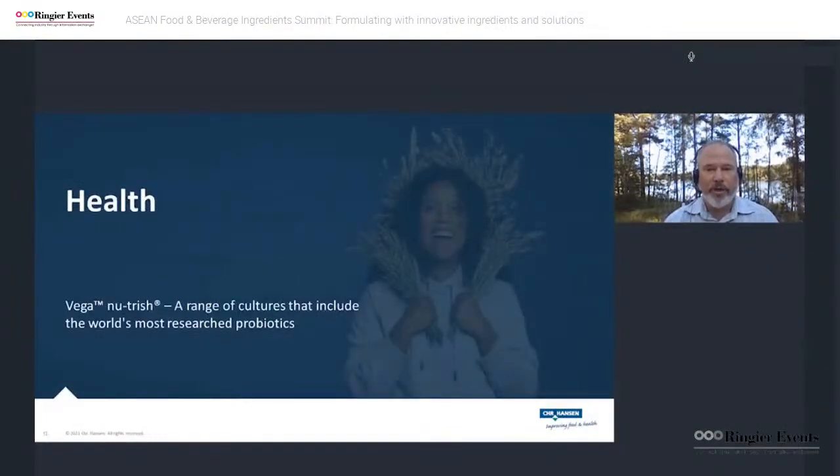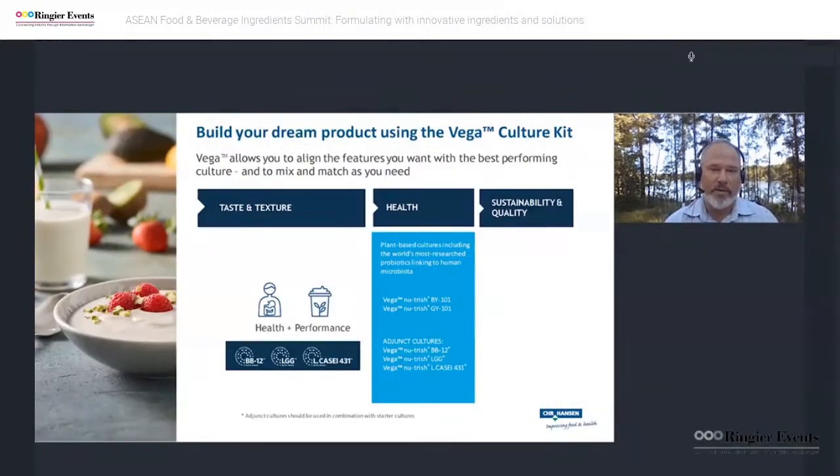If we move on to health, of course, we have at Christian Hansen the world's best documented probiotics, particularly in Bifidobacterium BB12 and Lactobacillus LGG. So we have been looking at incorporating those into plant-based products in a culture that makes it simple to be able to use and ensures that the cell count throughout the shelf life is at the level providing the anticipated health benefits.